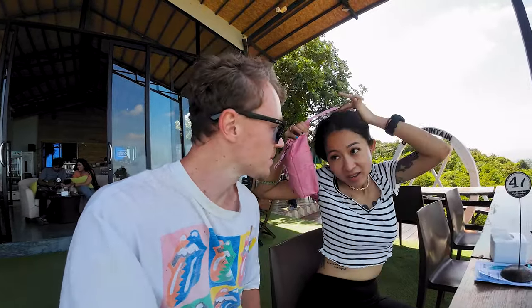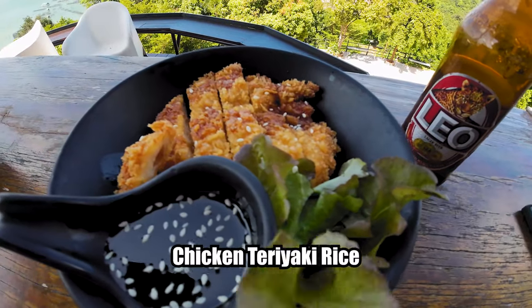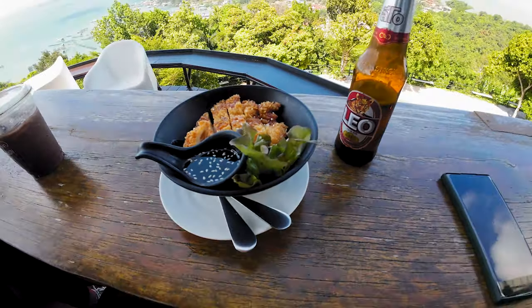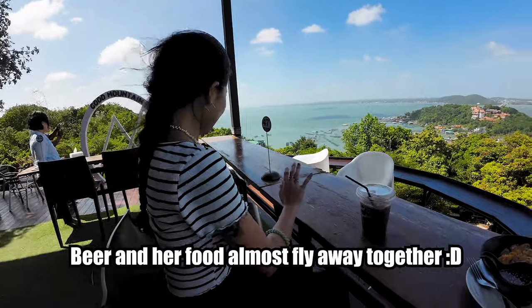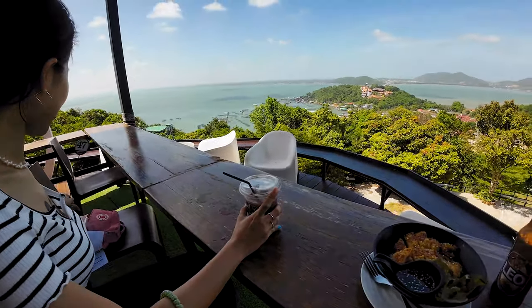The mountain coffee shop is actually retro. In Koyo? In Koyo. I just ordered some teriyaki fried chicken with rice and it's coming in a bowl because there's a lot of wind. Baby, where's your food? My food is like blown away from the wind.